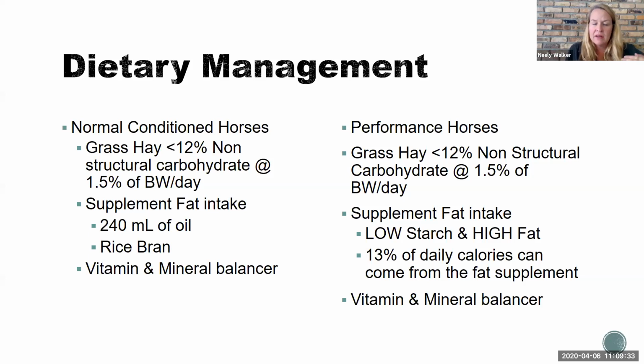Okay, you can add fat supplementation, and they recommended 240 milliliters of oil, or some type of cubed forage, or utilizing rice bran as that fat supplementation. And again, be really mindful about your mineral and vitamin balancer.